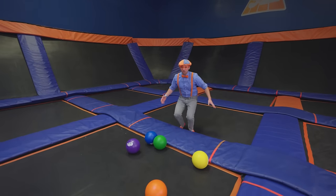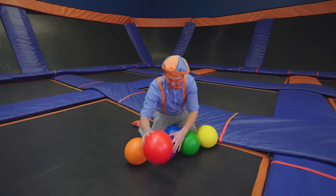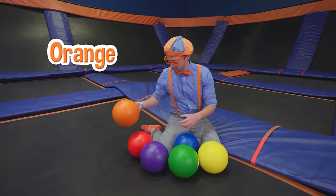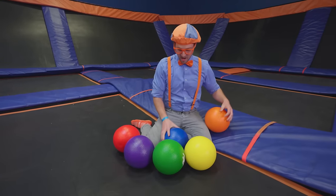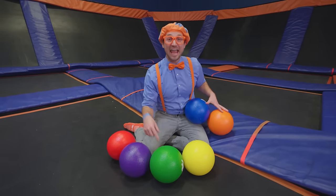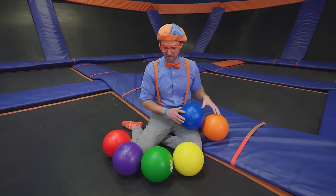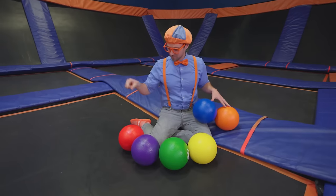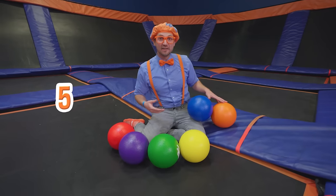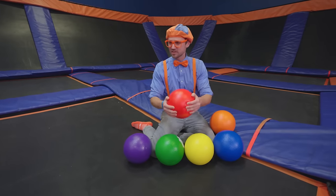Oh, look, wow, so many colorful balls. Check out the colors. Looks like we have an orange ball, a red ball, a blue ball, a purple ball, a green ball, and a yellow ball. Ooh, and they're really soft and squishy. Wow, how many balls do you see here? 1, 2, 3, 4, 5, 6. Wow, 6 balls. What kind of balls are these?